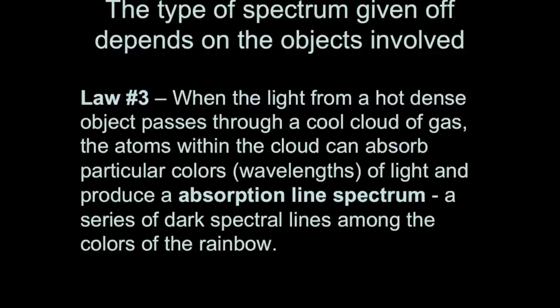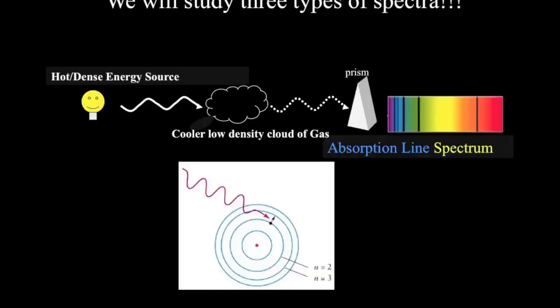Finally, if we take the light that's produced from a continuous source and then pass it through a lower density and cooler temperature cloud of material or cloud of gas, and we look at the light that emerges, the spectrum will be an absorption line spectrum. It looks like this. Let's say that we start with the continuous light coming from a hot, dense source. We pass it through a lower density and cooler collection of atoms. Those atoms will absorb the colors that they are sensitive to. It's not going to be every color, just some of them. And so on the other side, if we take the emerging light and pass it through a prism or a spectrograph, what we'll see is what appears to be a continuous background with certain colors removed, an absorption line spectrum.